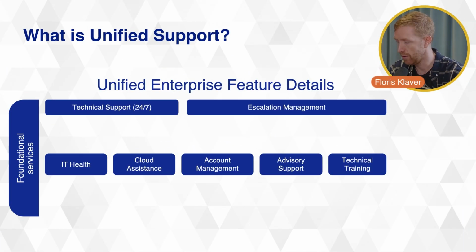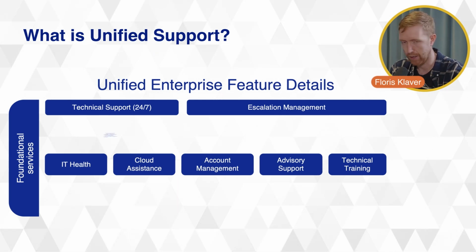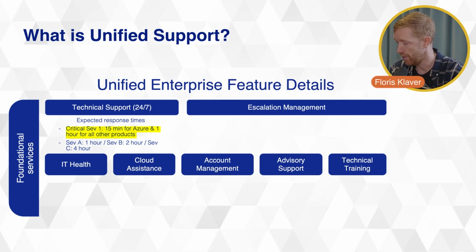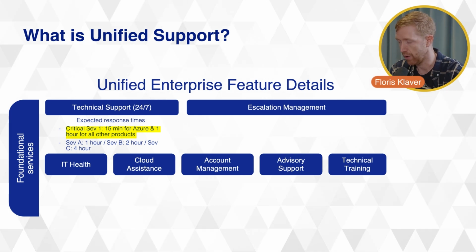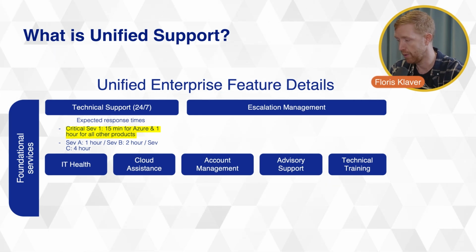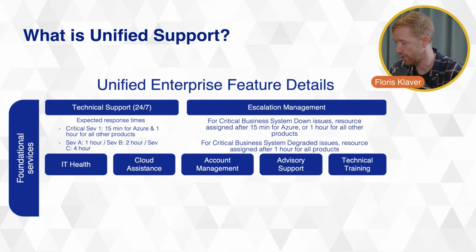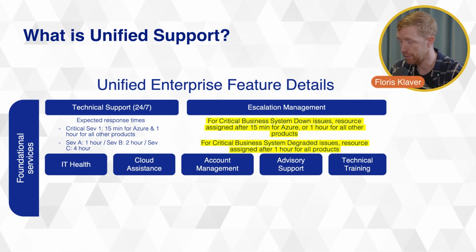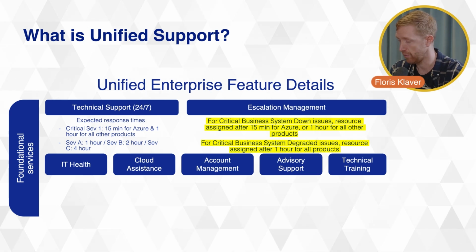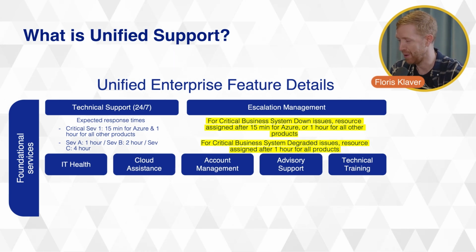So the way it looks is, when we look at the Unified support enterprise feature details, foundational services is what Microsoft calls it, where you get technical support 24/7 with an expected response time for severity 1 issues of 15 minutes for Azure and 1 hour for all other products, be it cloud or on-prem. And if it's not a severity 1 critical issue, 1 hour for severity A, 2 hours for severity B, 4 hours for severity C. There's escalation management in there. So if you have critical business systems that experience downtime, someone will be assigned within 50 minutes for Azure, within 1 hour for any other services. And that's what Microsoft tracks themselves as well. Good service, works well. I'm definitely saying that's something that you might want or need.